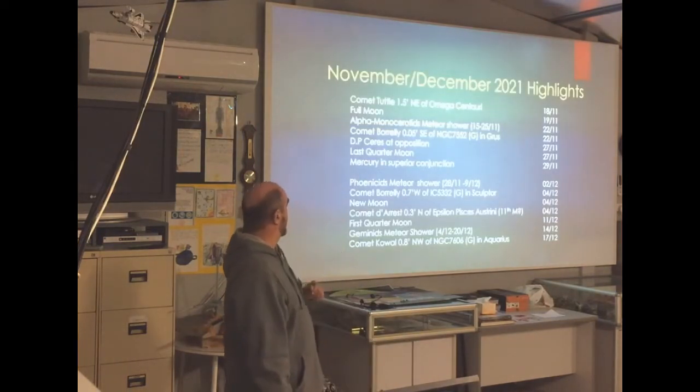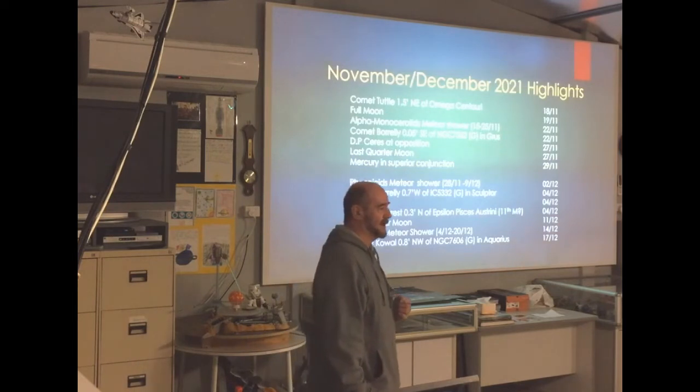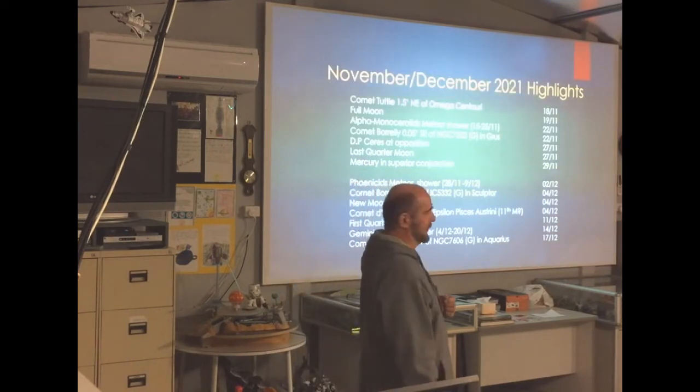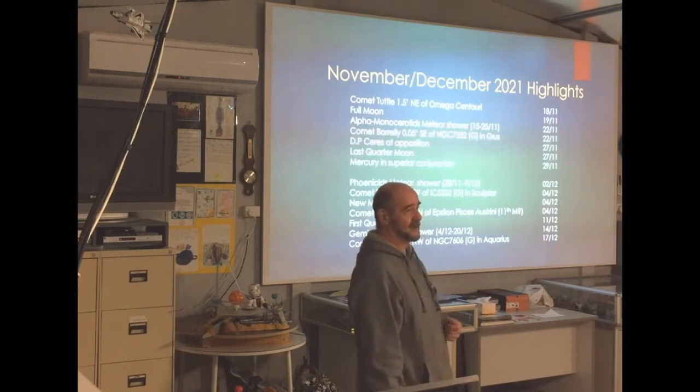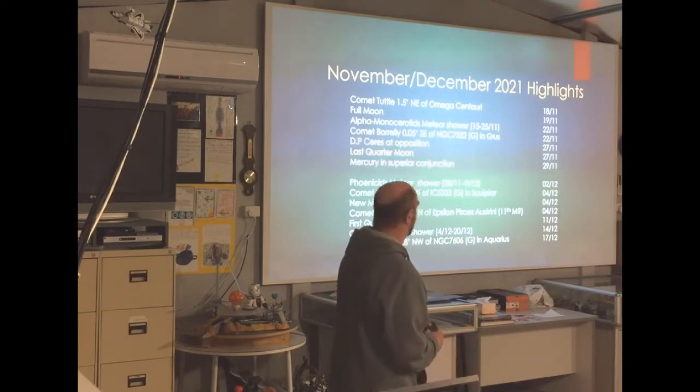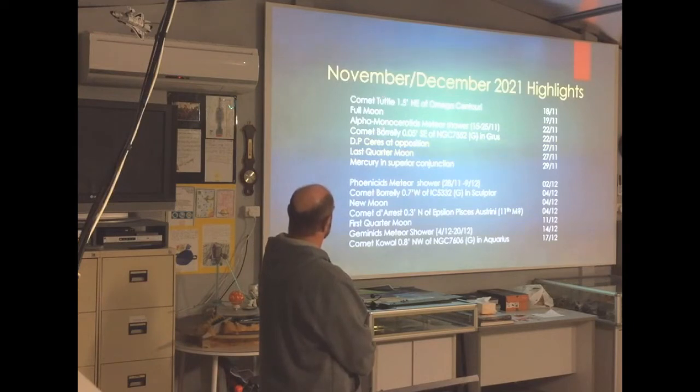A couple of things happening for November and December. If I had realised we weren't meeting in December I probably would have added a few other things, but for those who want to find out, you can look at Astronomy 2021 yourself. You notice there's a couple of comets there at the moment. You've got Comet Tuttle, you've got Comet Borrelly down here, and another comet.